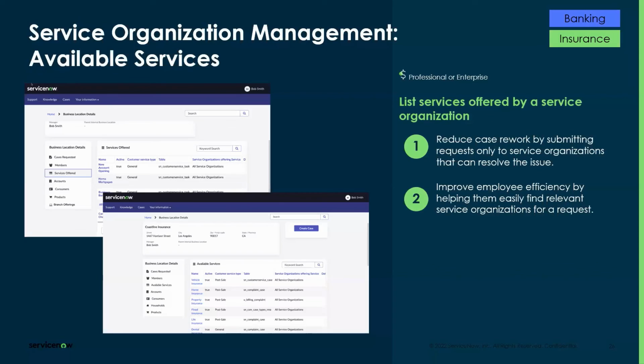Similarly, on insurance, some locations only offer certain types of insurance products. Not everybody does home insurance, auto insurance, etc. So that can be configured and then also shown on the portal.